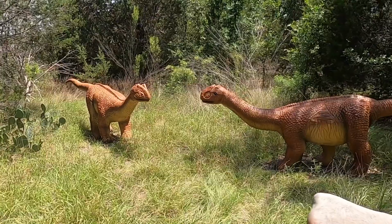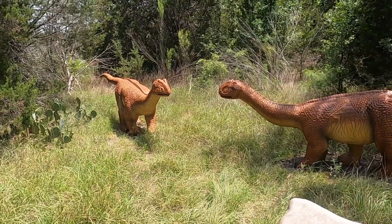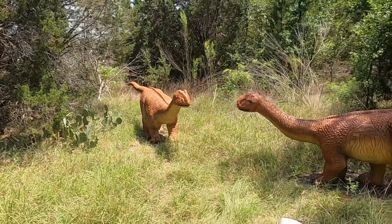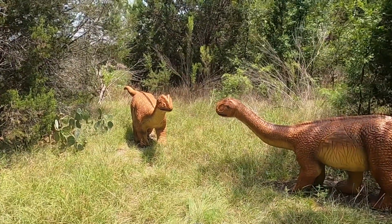Oh, these are so cute. Those are adorable. It says here, small pebbles have been found with the remains of this plant eater. Wow. They're mostly found in Africa, but they're so stinking cute here. They just look like they're babies, but this was apparently full size.